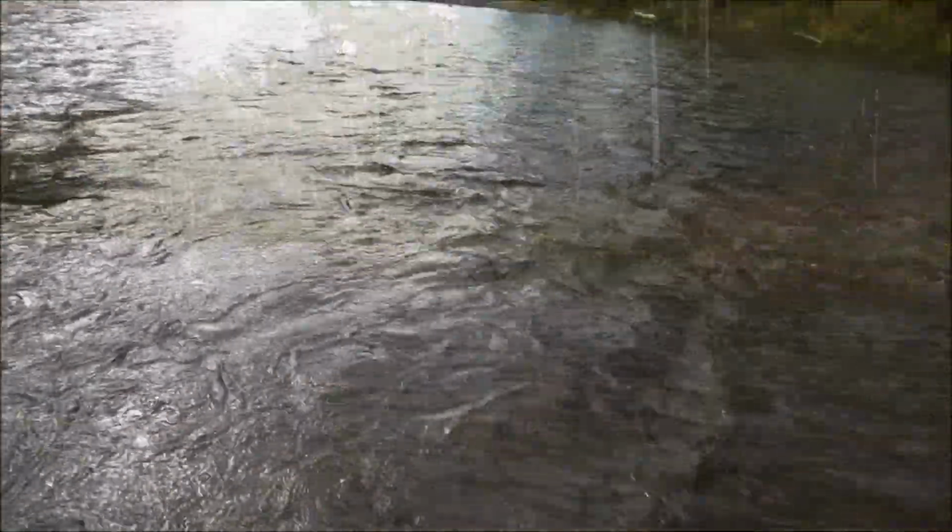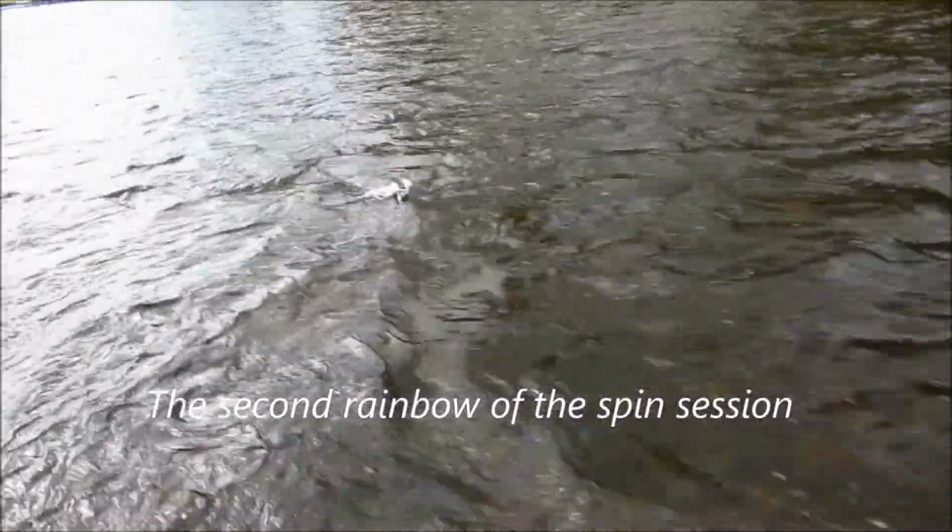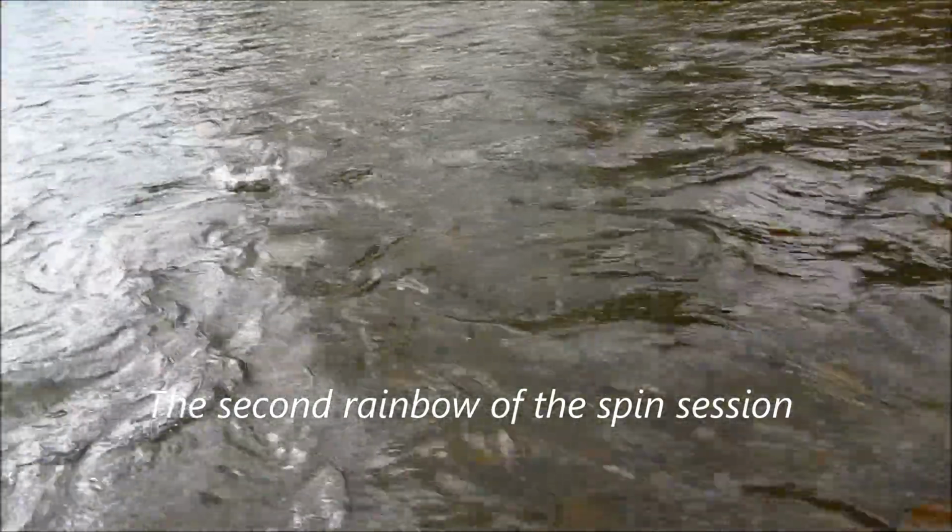Oh, another one here. Another rainbow. Nice fish too, beautiful.